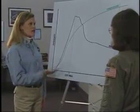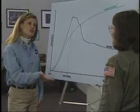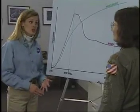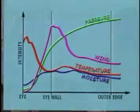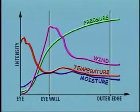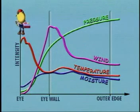But this is just a graph of air pressure and wind. You also said that you collect data on temperature and moisture. What would happen if we added that data to this graph? Well, let's take a look. Check it out. The intensity of the temperature is really high in the eye of the hurricane. And the moisture? Well, it's at its lowest. This sure is a lot of information, Valerie.